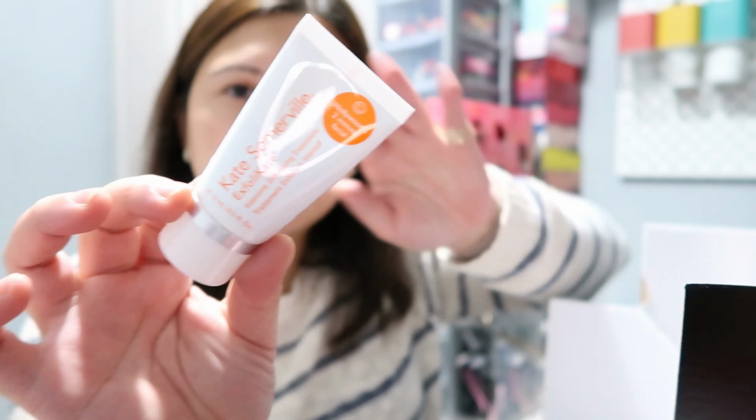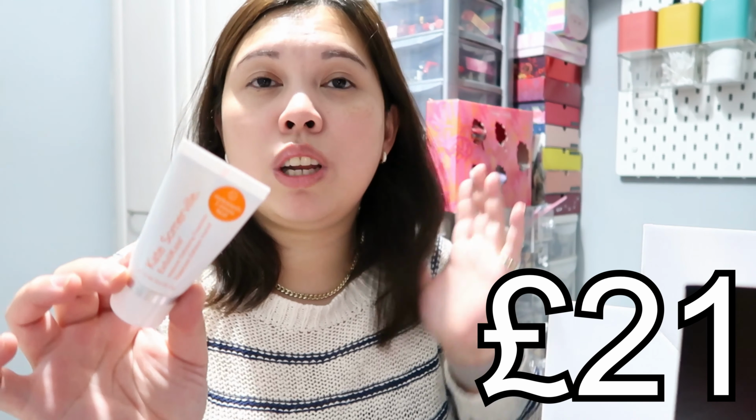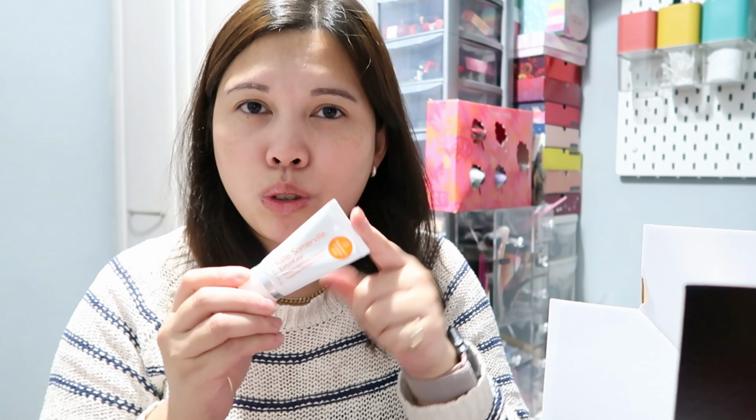And then the next product that I chose was the Hall of Fame of last month. I'm trying it at the moment and I really do like it. This is from Kate Somerville, Exfoliate Intensive Exfoliating Treatment. It says to use only once or twice a week, so I use it as a scrub. Very mild on my skin. It's not really harsh, that's why I really like this one. After I use it, my skin feels really soft and hydrated. So yes, I really enjoyed using it, that's why I got it again.